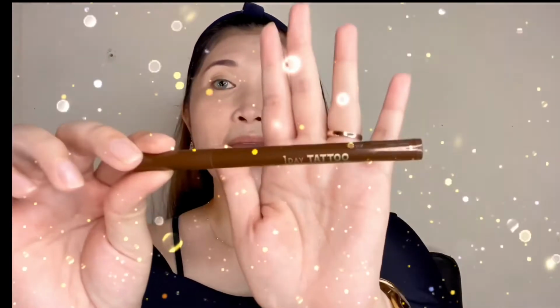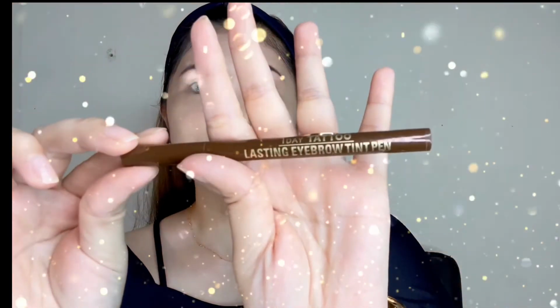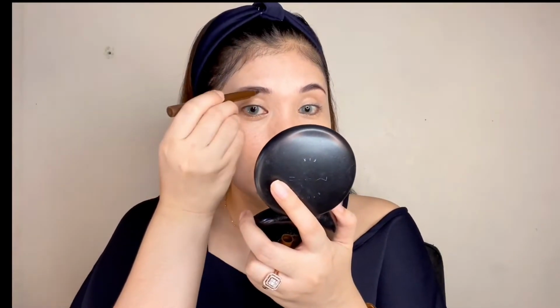And for my eyebrows, I'll be using this K palette One Day Tattoo. And of course, my favorite Anastasia Deep Brow Pomade. I will use this K palette One Day Tattoo to give some trace on my eyebrows.